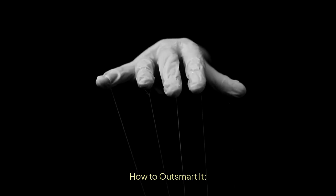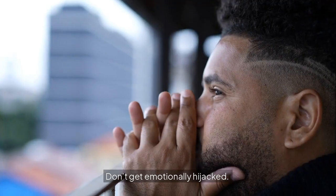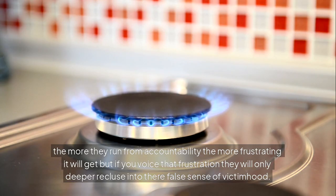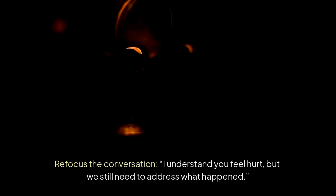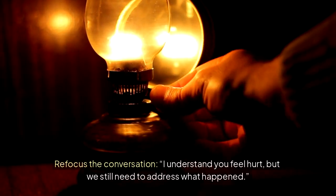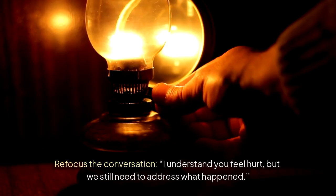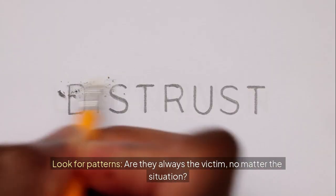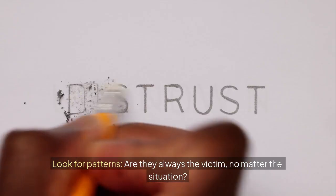How to outsmart it? Stay calm. Don't get emotionally hijacked. The more they run from accountability, the more frustrating it will get. But if you voice that frustration, they will only retreat deeper into their false sense of victimhood. Refocus the conversation. "I understand you feel hurt, but we still need to address what happened." Look for patterns. Are they always the victim, no matter the situation?